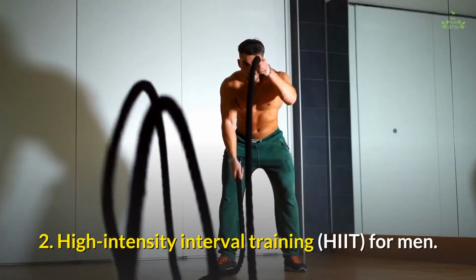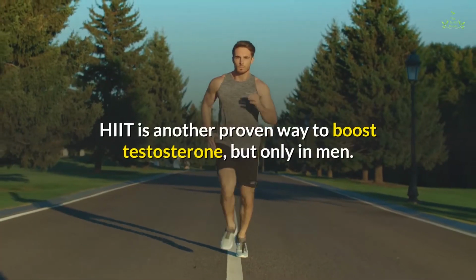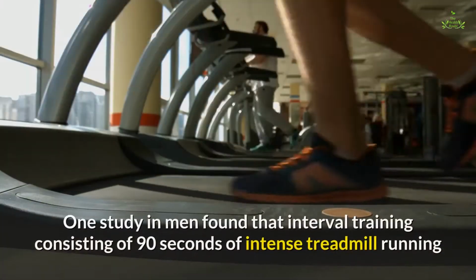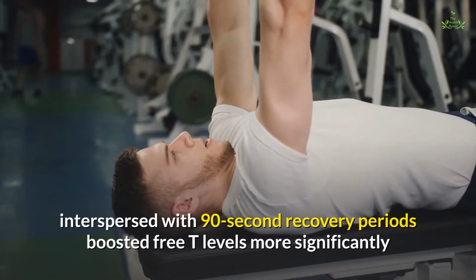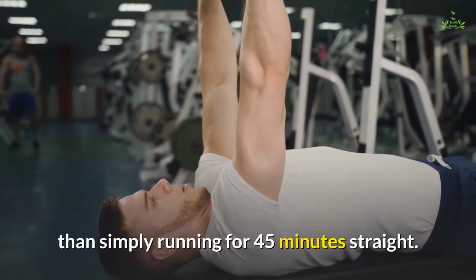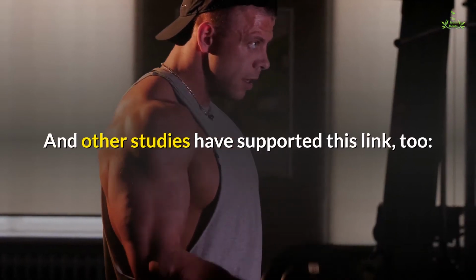2. High-intensity interval training (HIIT) for men. HIIT is another proven way to boost testosterone, but only in men. One study in men found that interval training consisting of 90 seconds of intense treadmill running interspersed with 90-second recovery periods boosted free T levels more significantly than simply running for 45 minutes straight. And other studies have supported this link, too.